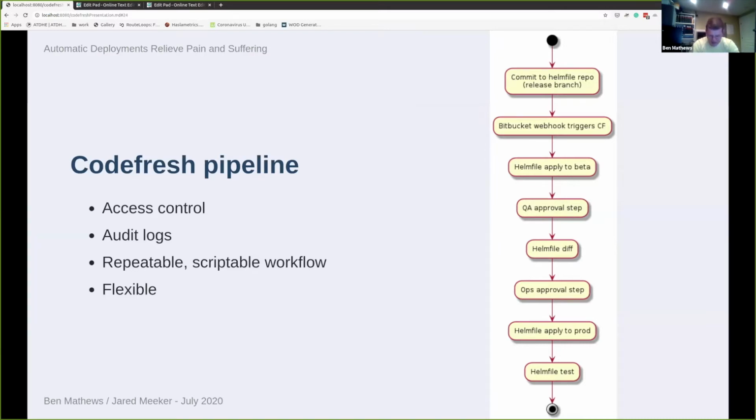We created a Helmfile Git repo that contains that configuration, and each week we create a release branch, and when a commit is made to that, a webhook launches in Bitbucket, and then Bitbucket will do a Helmfile apply to our beta environment.